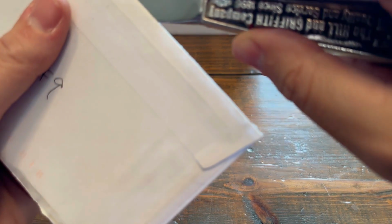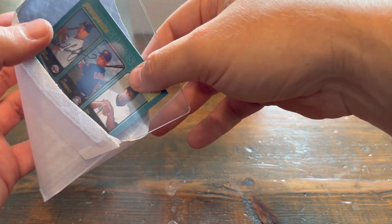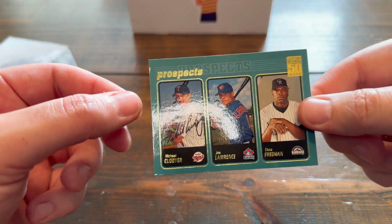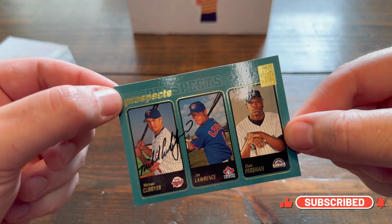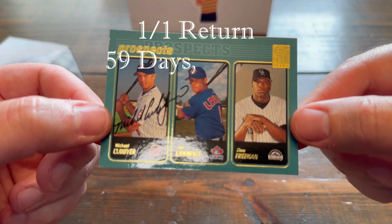I will tell you guys, make sure you stick around after I open all these up. I'm going to go through and show you which ones were my favorite of each, and we'll talk about those. Okay, here we go. Michael Cuddyer. 1 of 1 return from Michael Cuddyer. So I believe in the notes, and I'll add some, it got chipped up a little bit there on the top corner, but that's all right.